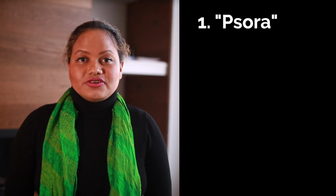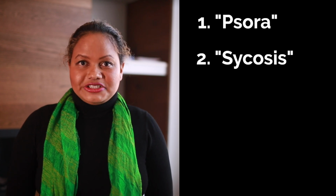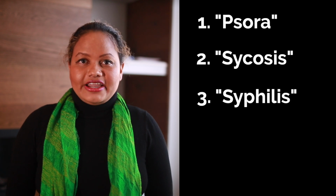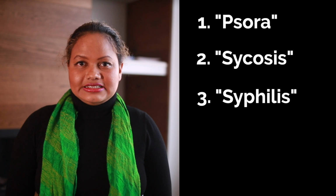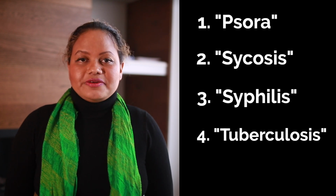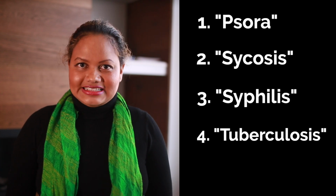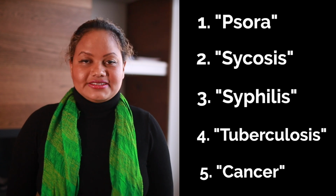The 5 miasms are psora, which represents chronic diseases and skin diseases; psychotic, which represents sexual and urinary diseases; syphilinum, which represents diseases of the nervous system, the blood, the skeleton, and psychological disorders; tuberculinum, which represents inflammation of glands and tonsils and is a combination of psora and syphilis. And lastly, cancer, which is a combination of all miasms.